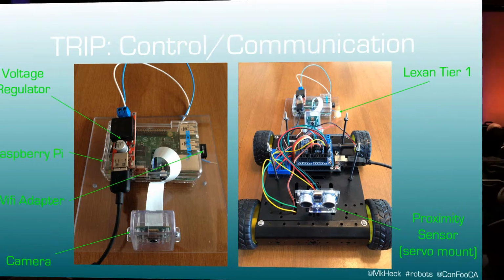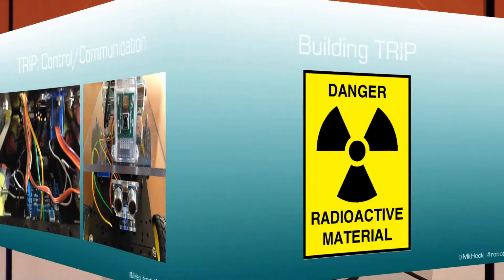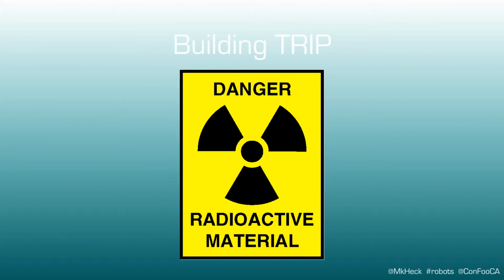Here's a look at the insides and outsides. I'm trying to zip through this a little more quickly to get to the fun part. A Geiger counter. Why a Geiger counter? Everybody's heard of the Fukushima disaster. I think that brings it to mind a lot more than we might have thought before.